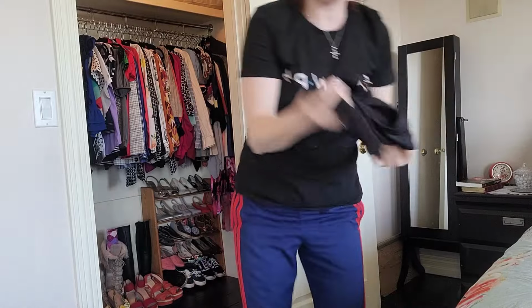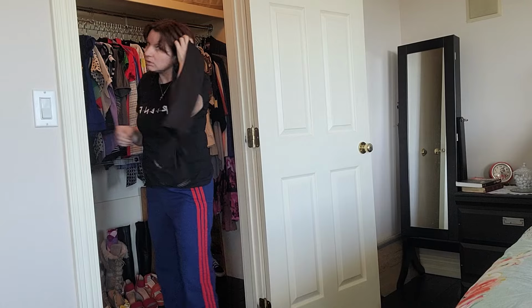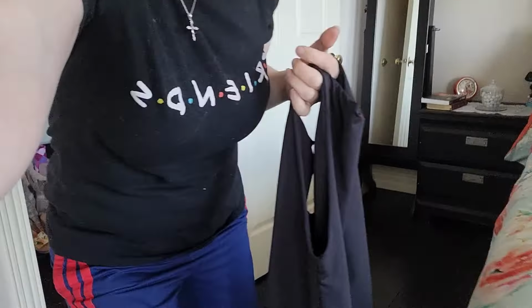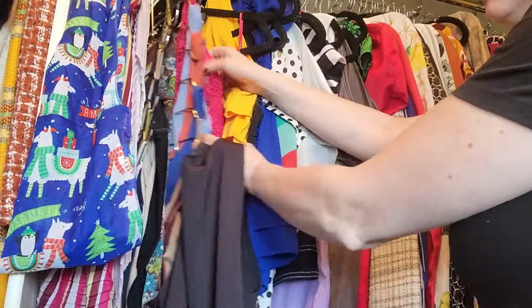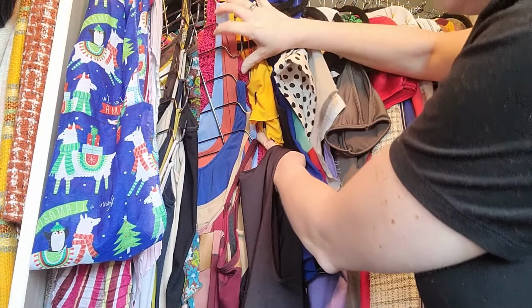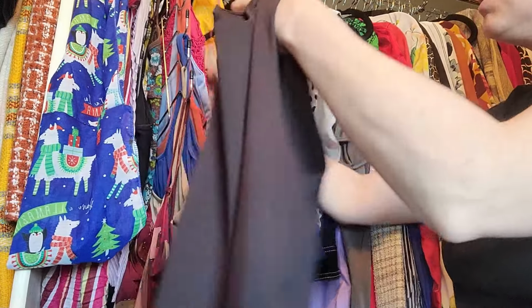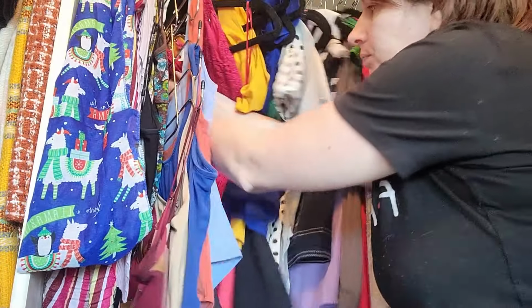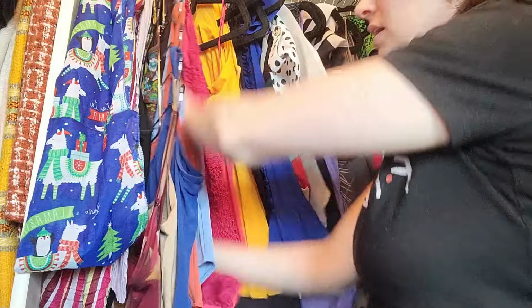And then I just have this other little tank top I just got to hang up. For my tank tops, I have these hangers here that I use. You can hang multiple items on it. 1, 2, 3, 4, 5, 6, 7, 8. So you can hang about 8 items on this. Find where this one hooks up. So I got my little tank top hung up.